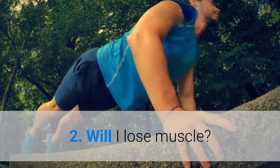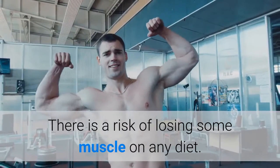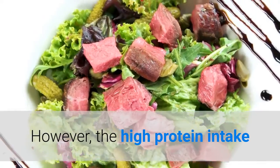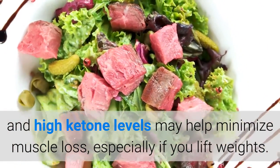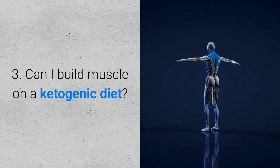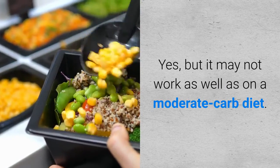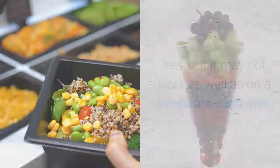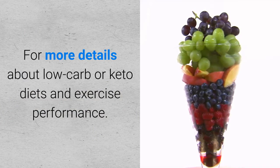2. Will I lose muscle? There is a risk of losing some muscle on any diet. However, the high protein intake and high ketone levels may help minimize muscle loss, especially if you lift weights. 3. Can I build muscle on a ketogenic diet? Yes, but it may not work as well as on a moderate carb diet. For more details about low-carb or keto diets and exercise performance.